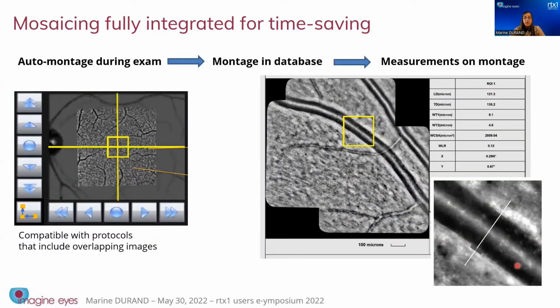Finally, the last point is mosaicing. Making a montage is already possible with the rtx1 using third-party software, i2k. But now we are integrating the mosaicing completely in the rtx1 software itself to make the user save time. With the new software, it will be possible to create the montage during the exam: with each new image that is acquired, the montage is directly updated. Then images will be stored in the database, and measurements using EODetect software will be possible directly on the montage. So you can imagine how much time can be saved thanks to these kinds of integrations.